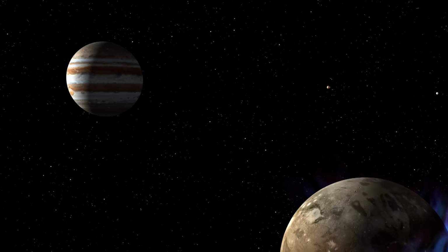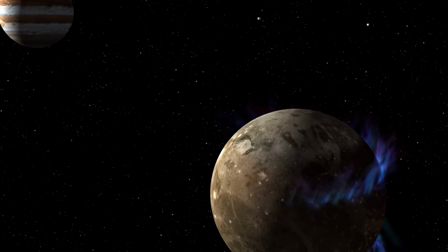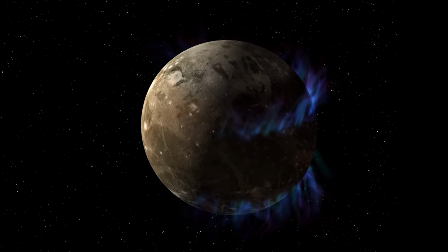Ganymede is also the only moon known to have a magnetic field. However, it is embedded within the powerful Jupiter magnetic field and overwhelmed. But there are indications of auroral activity on the moon.